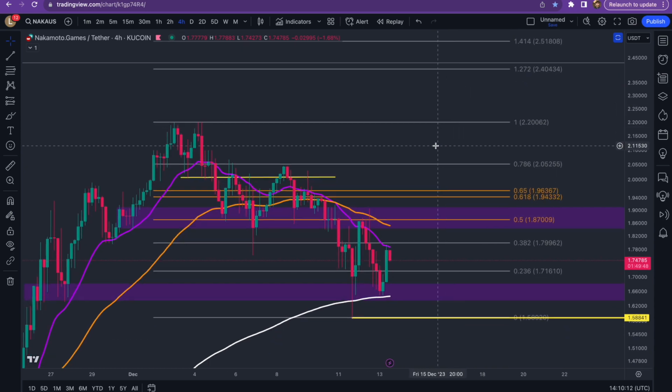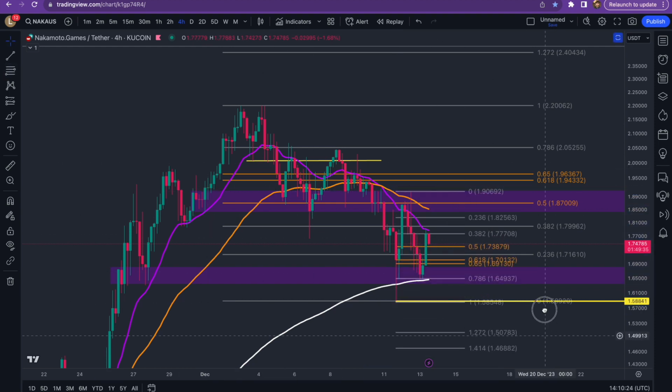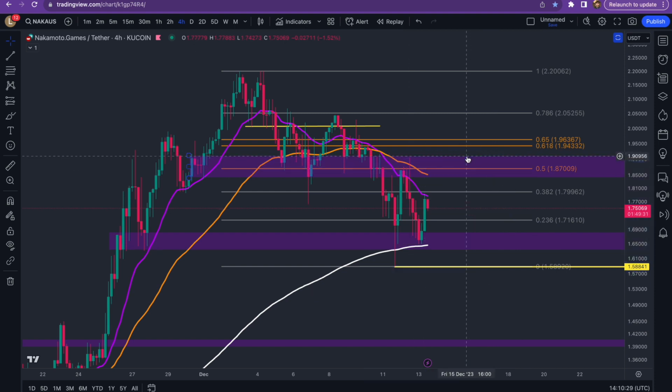So I want to know your thoughts in the comment section below, whether you believe we will get hammered back down by the moving averages and the 0.5 Fibonacci, eventually losing this key level of support, targeting prices between $1.41 to $1.50. Let me know your thoughts in the comment section below.